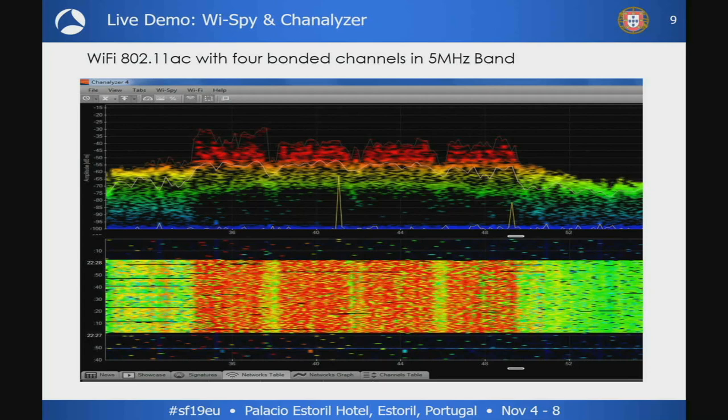So if you set up your Wireshark and you tune into 36, you still will see the control frames, but you won't see the management frames and the data frames. Except you have a device which supports channel bonding, like the Wave Expert or MPCAP, which we use. Okay, so this is important to know, nothing to do with channel hopping. This is a parallel use of multiple channels to increase bandwidth. Nice to see here with the Wi-Spy. So you see all four channels are quite heavily loaded here in the waterfall. So that's something which is indicated.